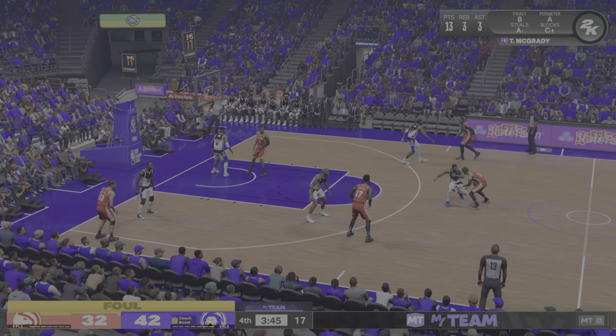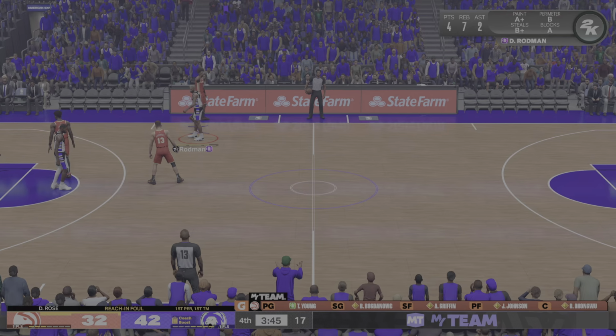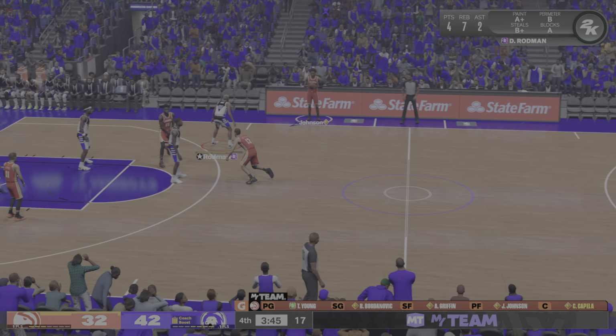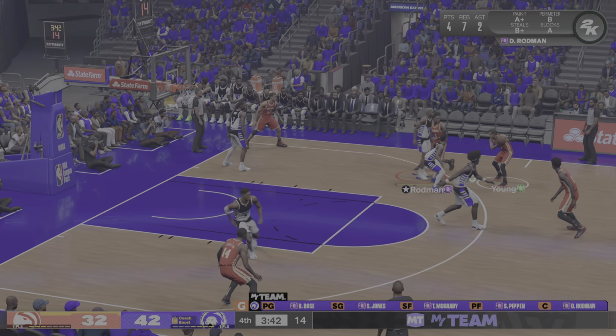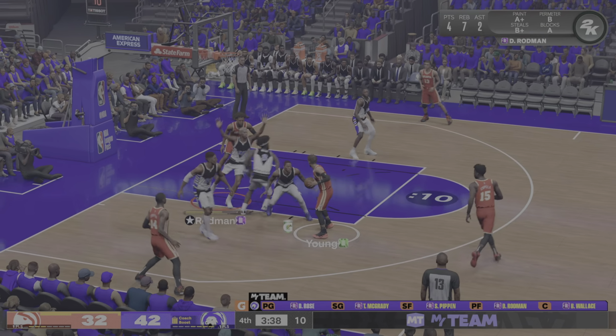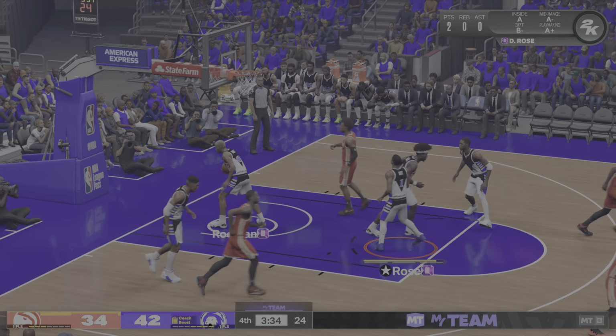Passes it to Young, and the foul on Rose. That's his first foul. Wallace is checked in for Miami. And a switch here also for Atlanta. Clint Capella, he's checked in for Okongwu. Johnson with a screen on Rose. Inside, and the slam dunk by Johnson.